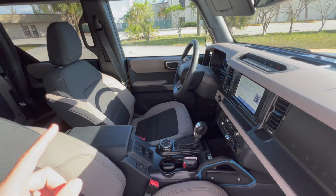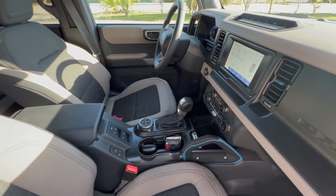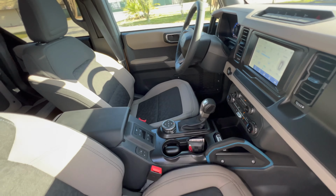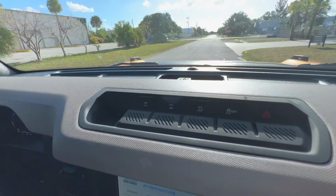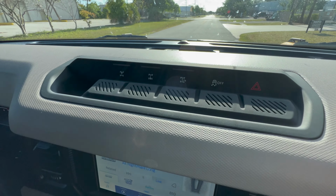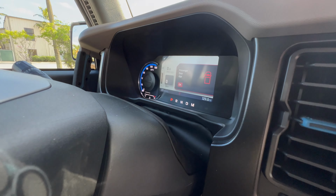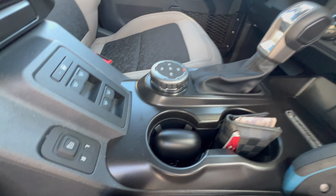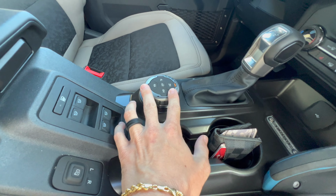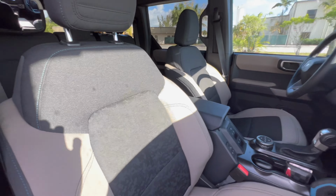So the 2.7, it only comes with the 10-speed auto. Manual would have been cool, but the wife doesn't know how to drive manual, so auto it is. We got our auxiliary switches up here, which is super cool for all the lights we're going to be installing. Then we got all the sway bar disconnect stuff up there. Steering wheel, digital dash with the analog speedometer as well. Full touchscreen on the 8-inch screen. Got the GOAT mode up here for all your different off-road settings. Just standard stuff. I'm sure you guys have seen Broncos before.